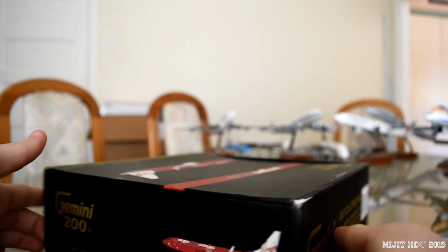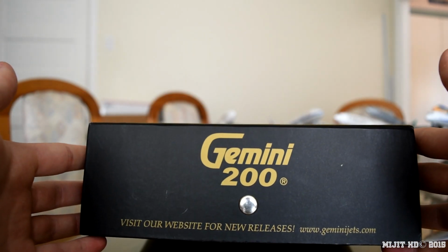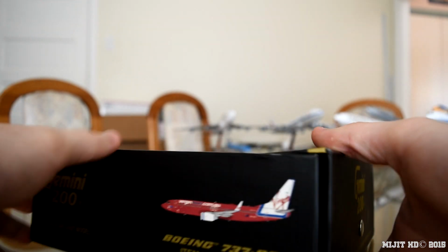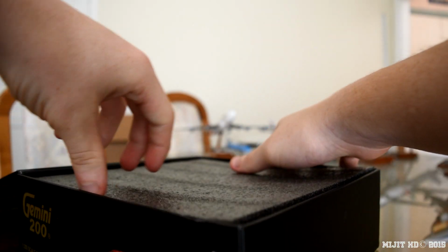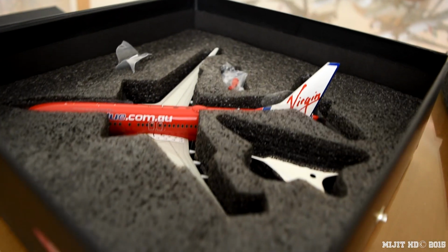So that was the top of the box right there, the right side, the bottom, and the left. And let's take a look inside, and there she is.